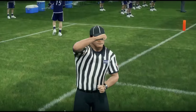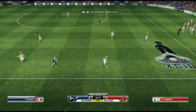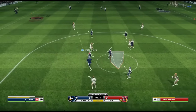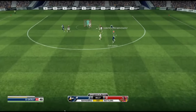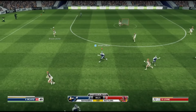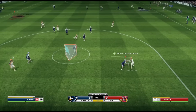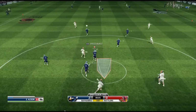Shoots. Lose possession. Drops it off. Spiegelhoff. Knocked loose. Winds up the cannon and goes boom! And saved. Quite the chance! Hayden receives the ball. Comlin, Allison goes all over that one.